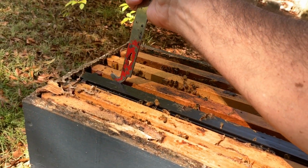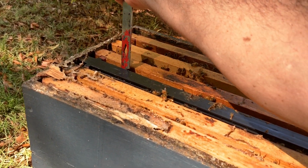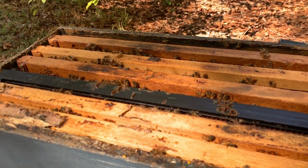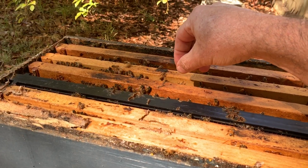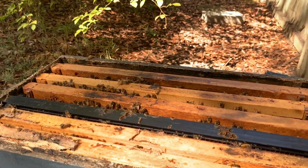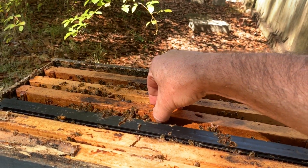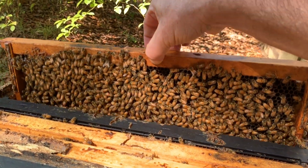But I think this hive is doing well. I'm not gonna probably add any boxes to it right now or anything, because I do want the population to be good, but I want them to stay fairly crowded. I don't want to give them too much space, and I don't think they're going to swarm unless it just stays really warm, which, you know, it's possible here in Alabama.